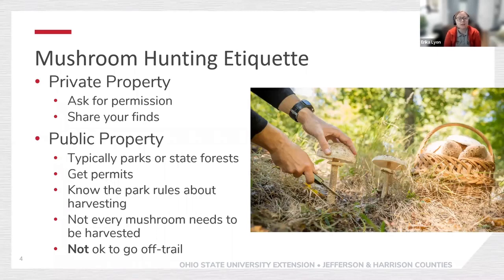The other thing is, when you're going on public property, this would be typically your parks and state forests. You'll a lot of times need to get permits for these locations if they do allow you to hunt for mushrooms on the property and actually collect them. Know the park rules about harvesting, and then keep in mind that not every mushroom needs to be harvested.